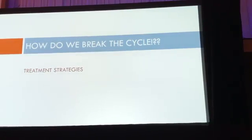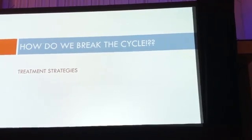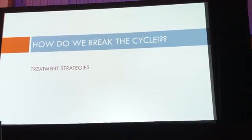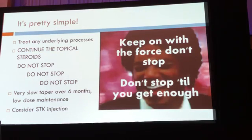So how do we break the cycle? And this is really a very simple strategy. How do we stop the inflammation? As I said, 90% of the time, I think we can avoid it if we've detected those patients in advance and we have triaged them appropriately with the steroids around the time of surgery. But let's say they're either one of those idiopathic patients or it's just not going away. Really, it's really simple. Treat the underlying cause and then continue the topical steroids. So I say keep on with the steroid force, don't stop till you get enough.